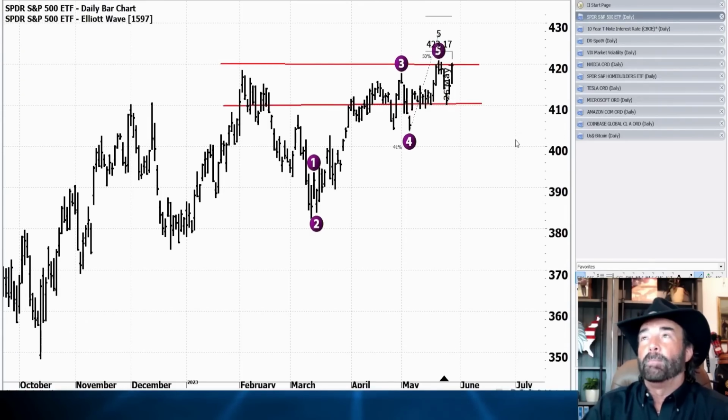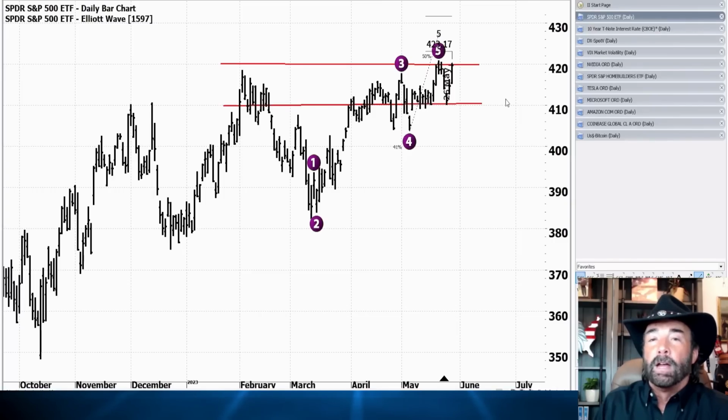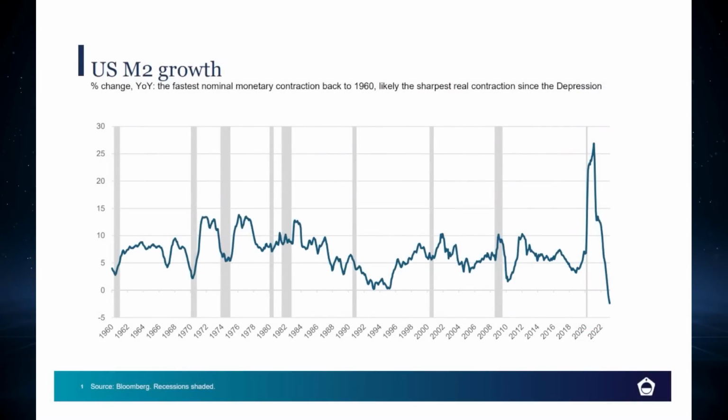Something else that I think might be interesting when we're trying to decide what's the likelihood going from here. Do we break to the upside? Do we move lower? There's a chart, and guys, if you could put that M2 chart up, it shows that we've had the largest contraction, or one of the largest contractions of money supply in a very short period of time historically. Can the market power higher with that kind of contraction in the money supply? Again, I think that's where some of my caution lies here.